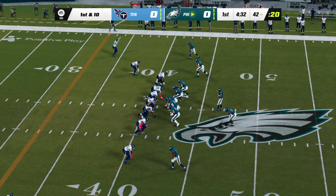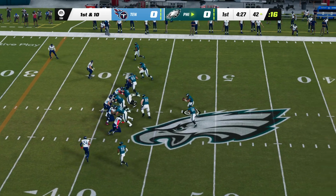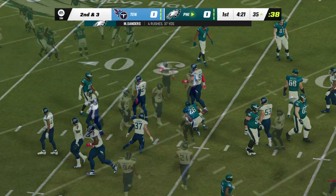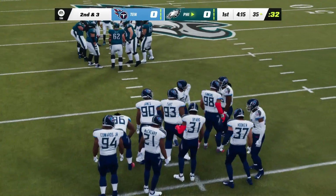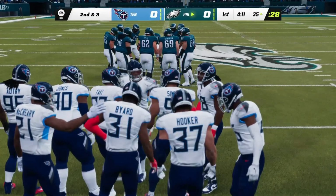So operating from Tennessee territory now. Here's 1st and 10 at the 42-yard line. Hurts, a handoff to Sanders. And he's going to be down at the 35. Gain of 7. If these kinds of lanes are available, you have to feel like he's going to have a pretty big game on the ground. Yeah, you can tell early on he's got a little burst in his step, and that's a big pickup right there on 1st down.